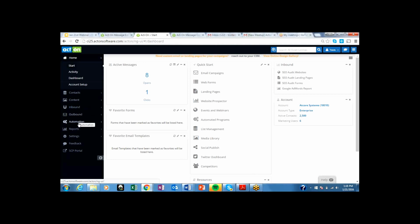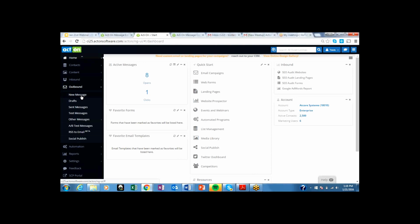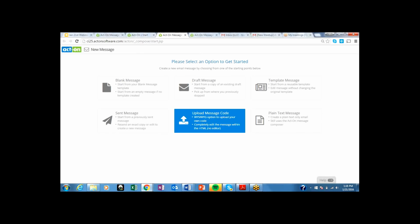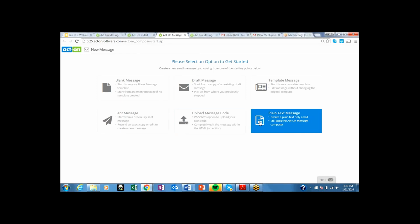And the way you set up an email in Acton, go to Outbound, New Message, and then it'll bring out options for a blank message, a template, draft message, sent message, upload messaging code, or a plain text message. Like I said before, Acton's tools are very robust, so the fact that once you click that, they're going to give you this option of already choosing messages that are already in there. It's killer. It's absolutely killer.